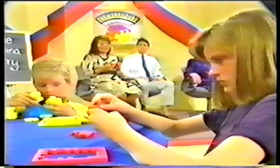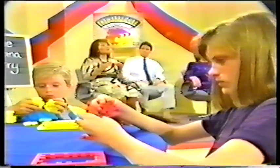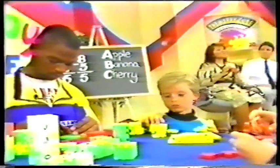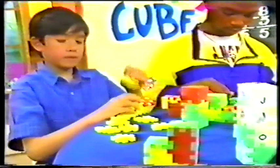The other thing that they're able to do is to integrate learning kinesthetically, through the feel, through the touch. And what's happening is as they touch each piece and put together the cube, they're reinforcing the learning. It's hard to imagine that one little cube does that much. Isn't that great?